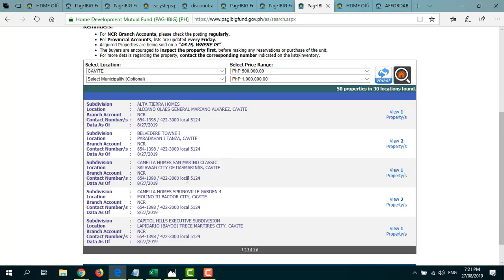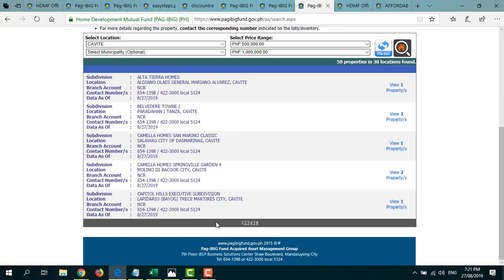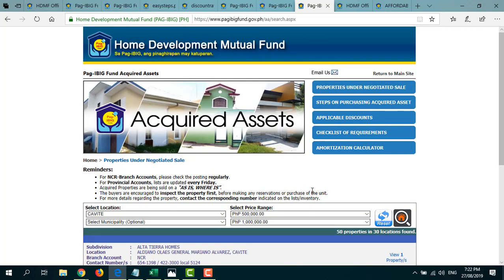So let's take a look at other properties. So for example, Camellia Homes, San Marino. And let's view the property. So this one is 60 square meters, 40 square meters, and the price is 962 million pesos. So this is a townhouse. It's unoccupied. You can go through the list and see if you can find a property that is within your budget or that fits your need. So this is how to find Pag-IBIG foreclosed properties on their website.